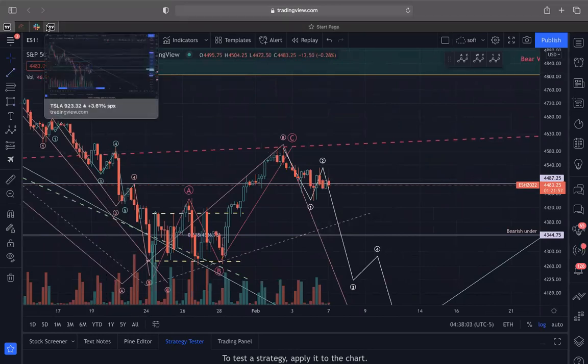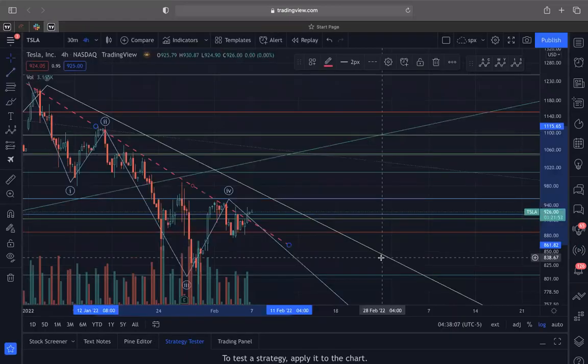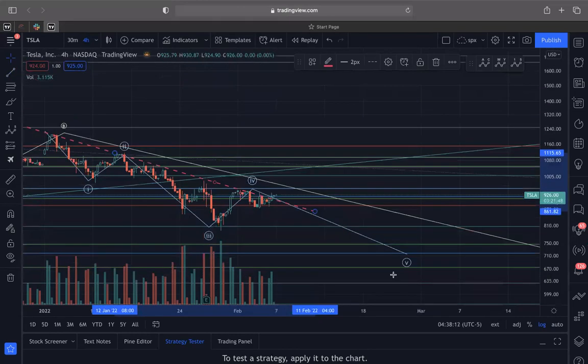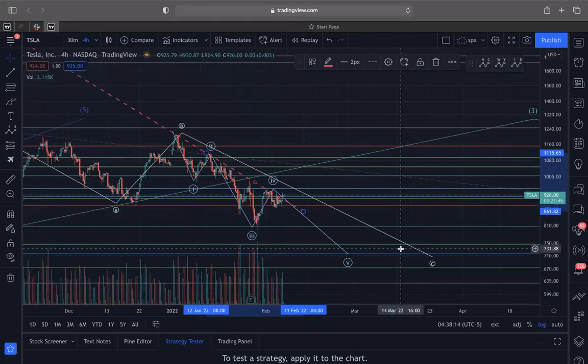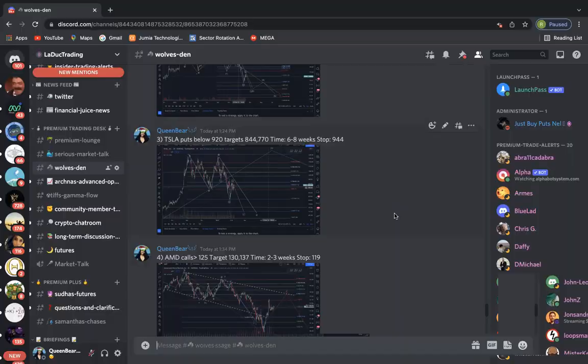So I will be keeping a close eye on the market as a whole to give me clues on how Tesla is going to progress further. But I personally think this is going to be a fake breakout and Tesla's going to sell off to 700. That's my bet, right? I think below 920, my targets are 844, 770, give it 6 to 8 weeks, right?